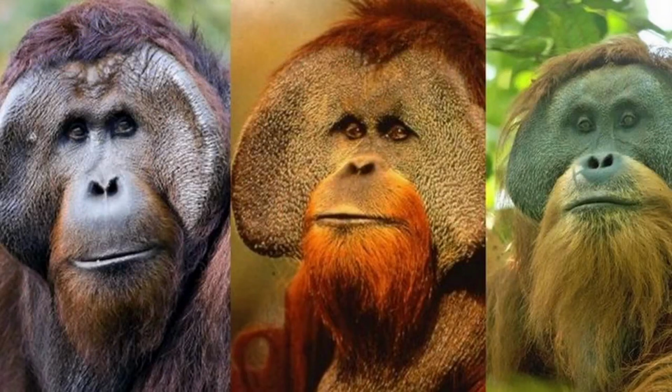There are three species of orangutans: the Bornean orangutans, the Sumatran orangutans and the Tapanuli orangutans. The three species look kind of different. Each species has a different kind of face, as you can see in this picture. This is a picture of the male orangutans. You can definitely tell these apart.